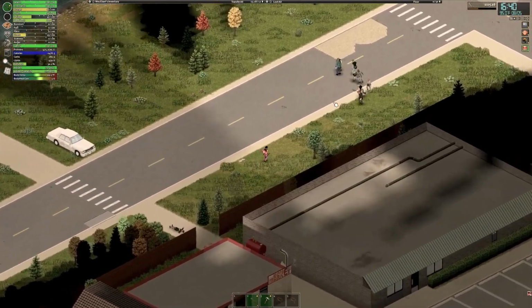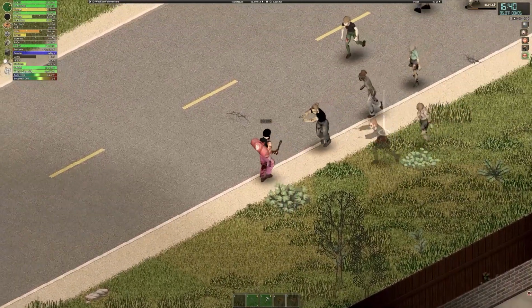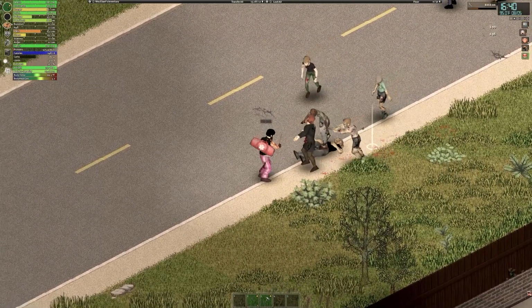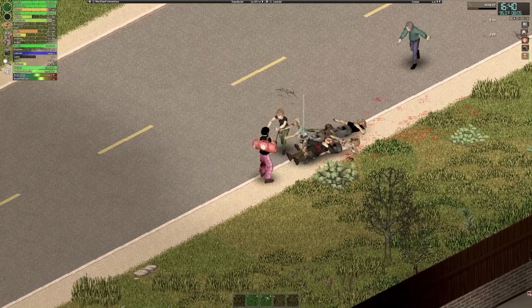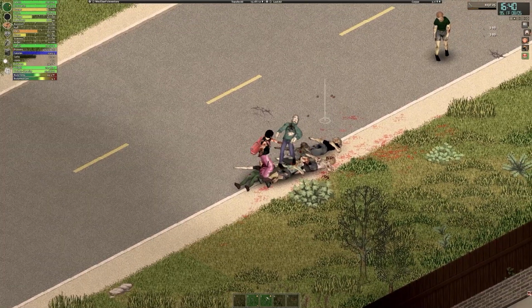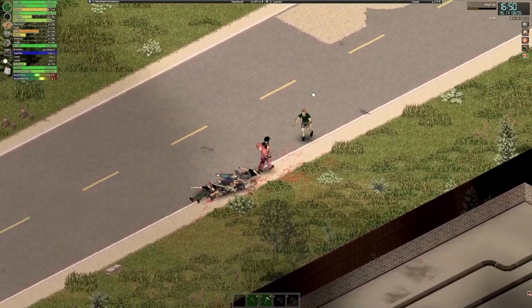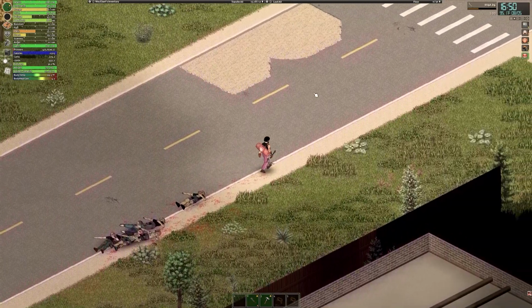Generally, I'd like to try and clear as much out over here as I can, so I don't have to worry about it in the future if I want to keep going this way. Also, this is the closest population center of zombies to the base, because we already cleared out the other side. Minus stragglers. Groups are the ones that I don't want to deal with in the future.